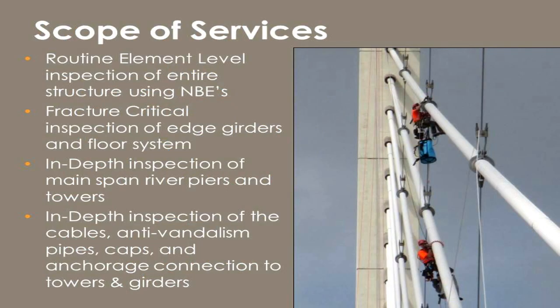The scope of our services here was to perform a full routine element level structure inspection with all the new NBEs and defect coding, fracture critical inspection of all the edge girders and the floor systems in the main spans, in-depth inspection of all the substructure units and main river span piers and towers, in-depth inspection of the cables and all the anti-vandalism pipes, all the anchorage connections to the edge girders. We took all the caps off. We did a whole gamut of things on this bridge.